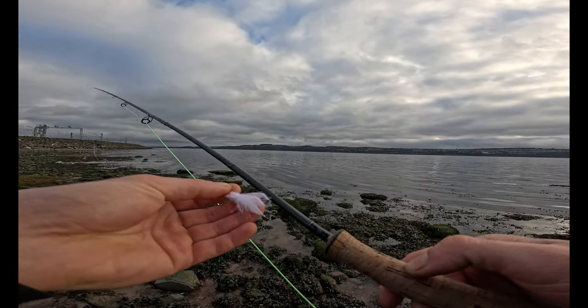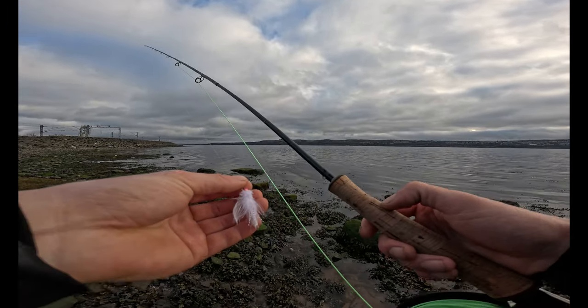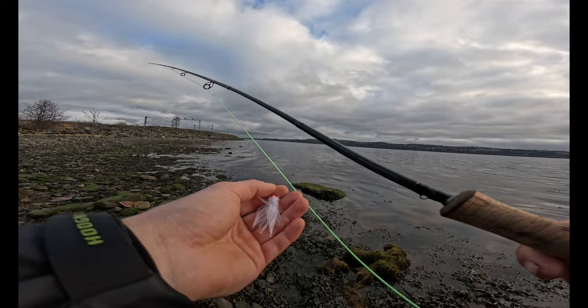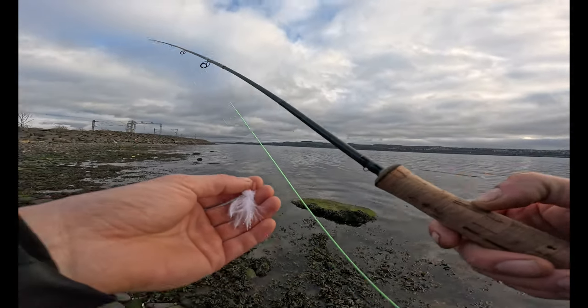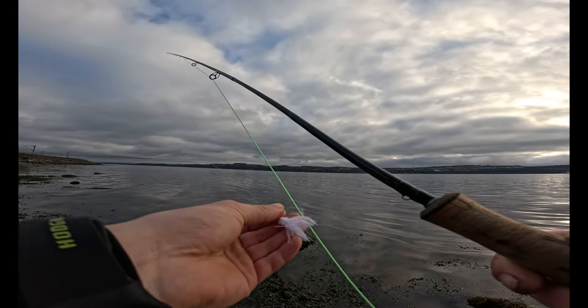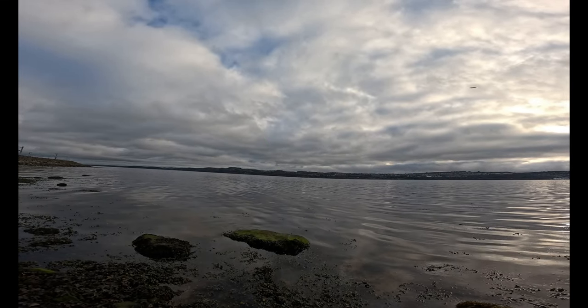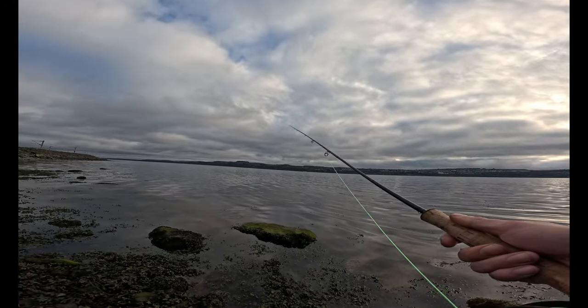Just give this a wee go. These flies look so good in the water, you really cannot beat them. Just the way they bob and dance, they're deadly. So hopefully we can get another fish just before the sun comes down and the tide comes fully in.